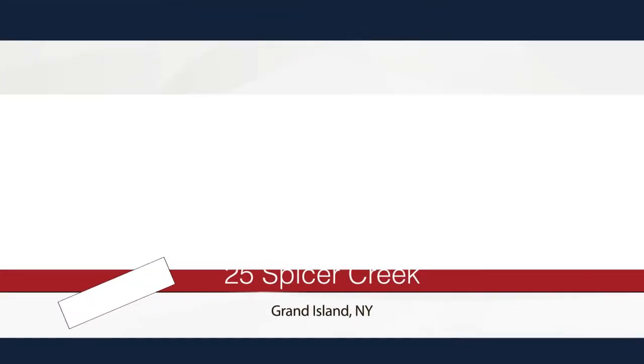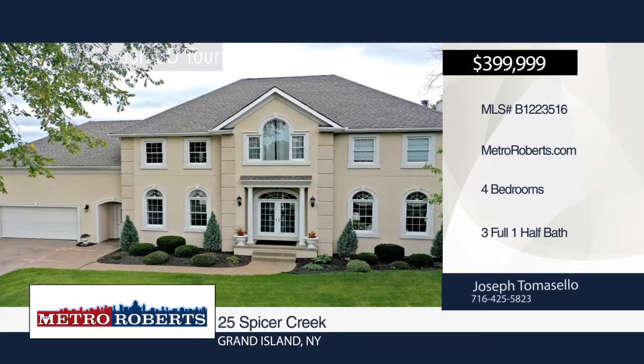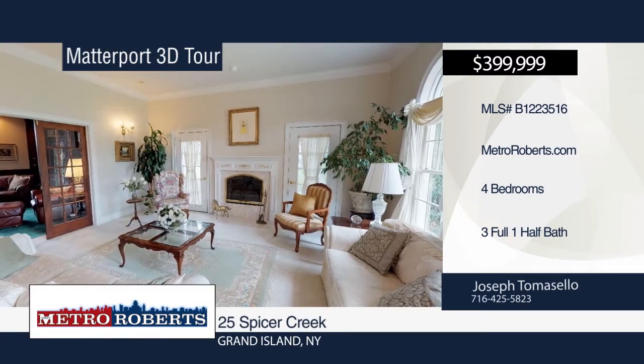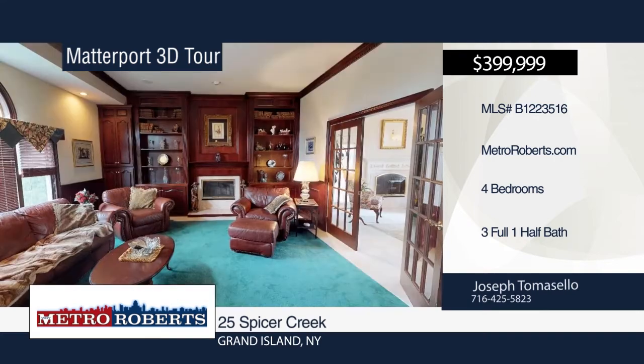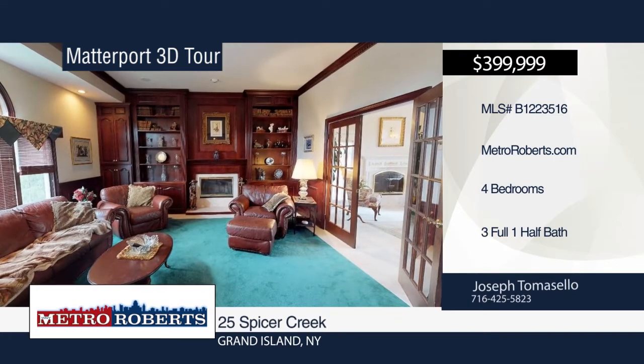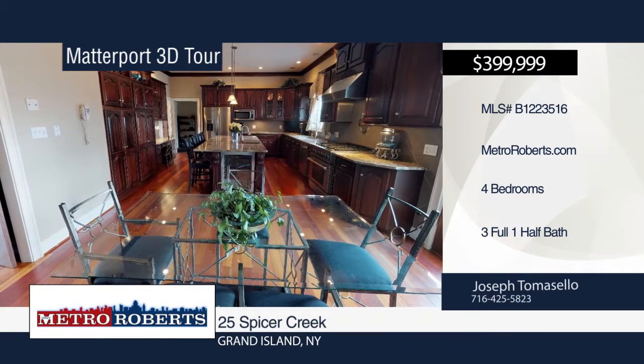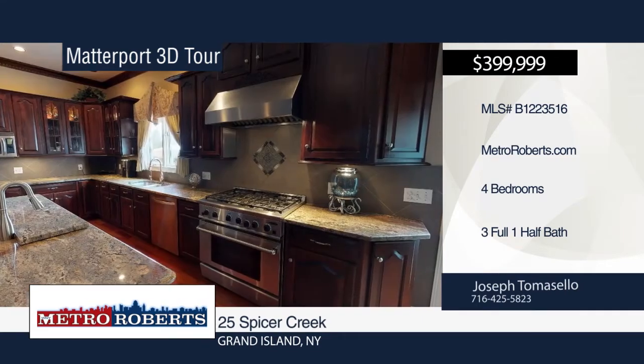This signature 4-bedroom, 3.5-bath home is one of a kind. A grand 2-story foyer leads you into an incredible gourmet kitchen with ample storage, undermount lighting, and all the amenities including custom servers. The family room boasts a granite wet bar and a wall of custom cherry cabinetry surrounding one of the 2 wood-burning fireplaces with gas starters.